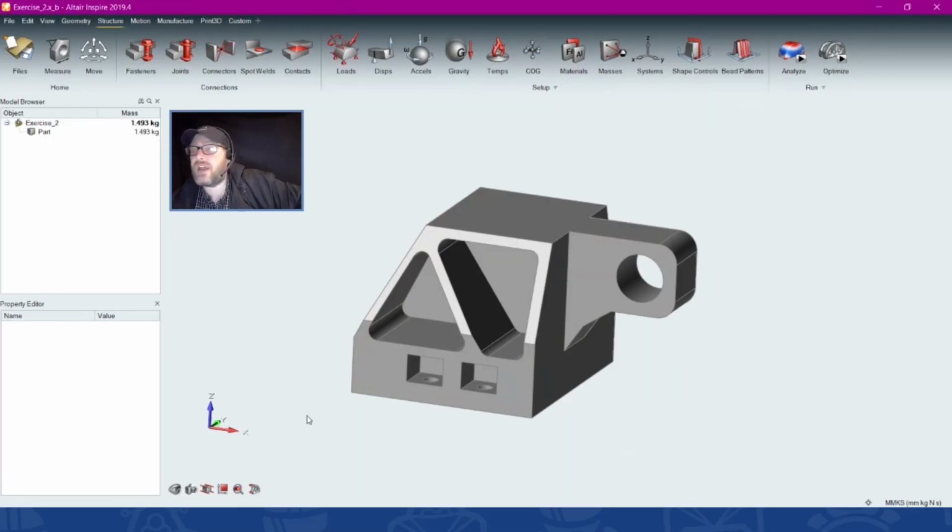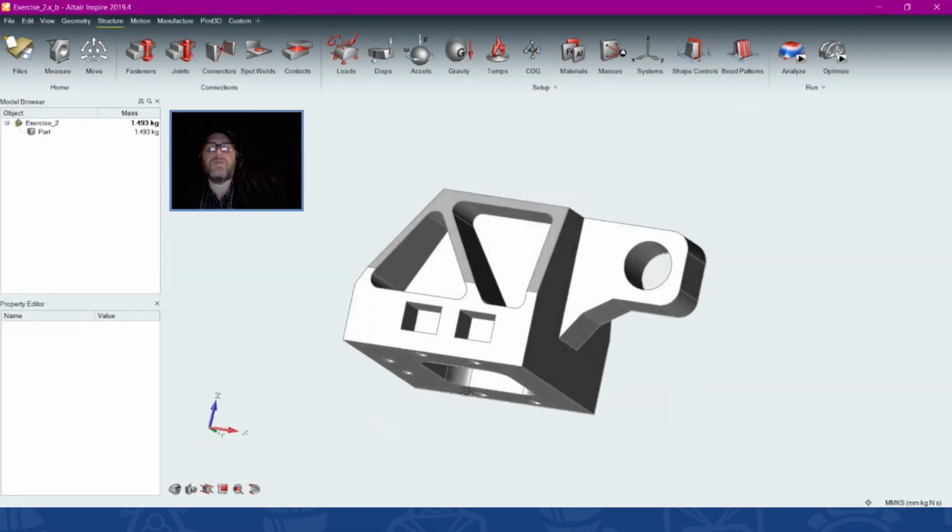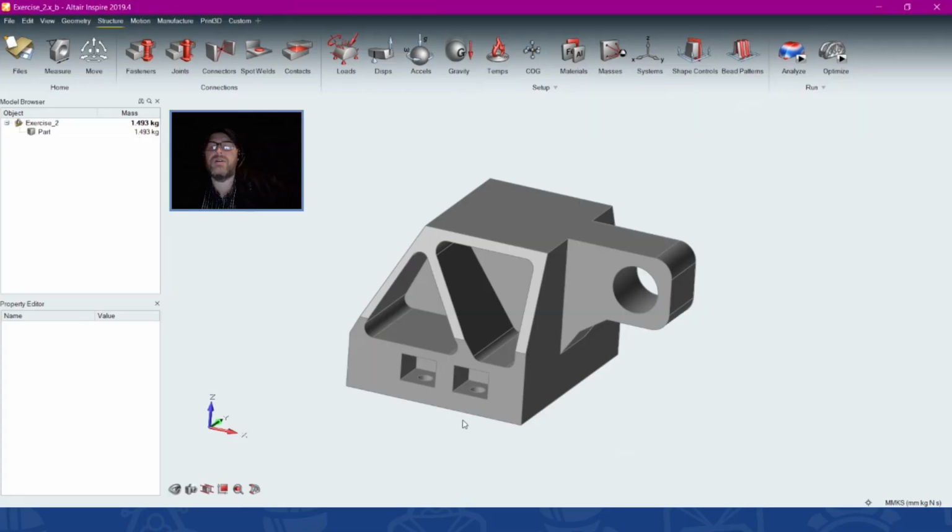And it is a linear static analysis. So the static portion of it means that the part can't dynamically move. It has to stay in place. It can locally deform, but it cannot rigidly move. And to accomplish that, we come to the structure ribbon, and we're going to assign supports to our model. The supports, often referred to as constraints, are a way of holding the part in place. And if I come to my loads icon here, I can define my support.